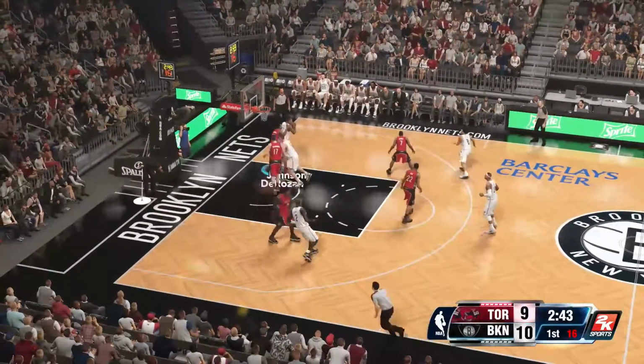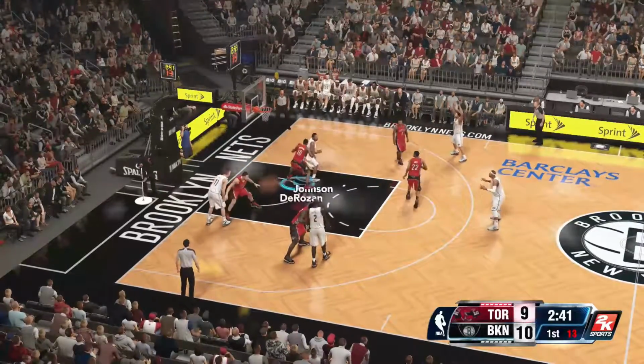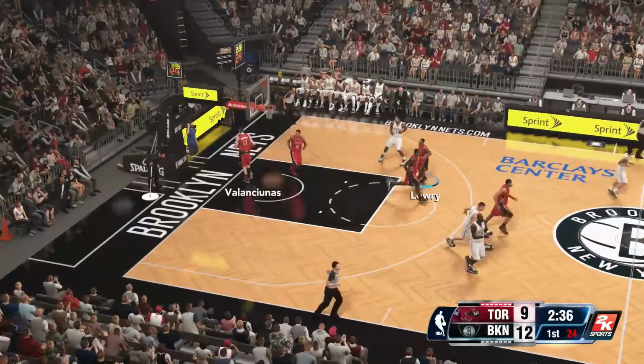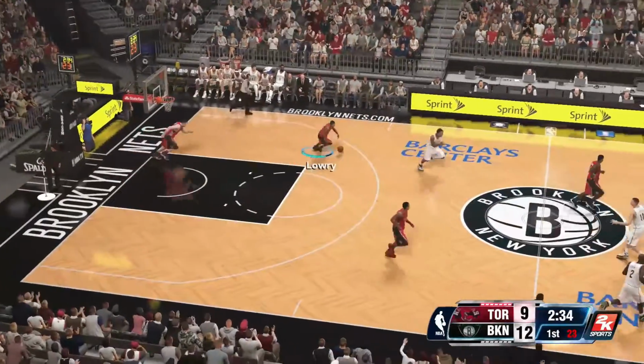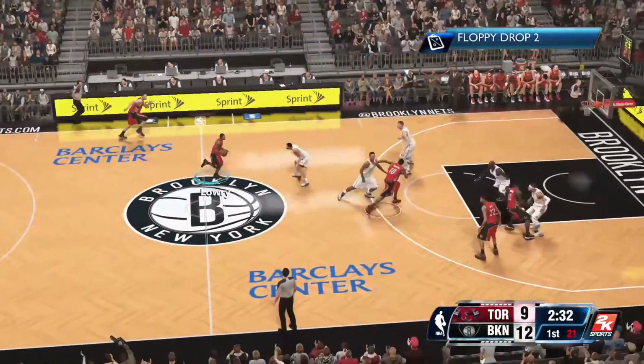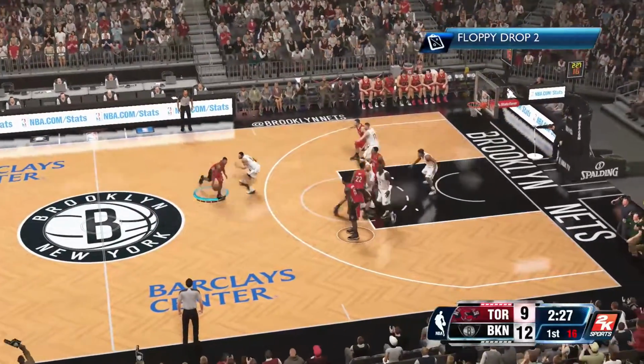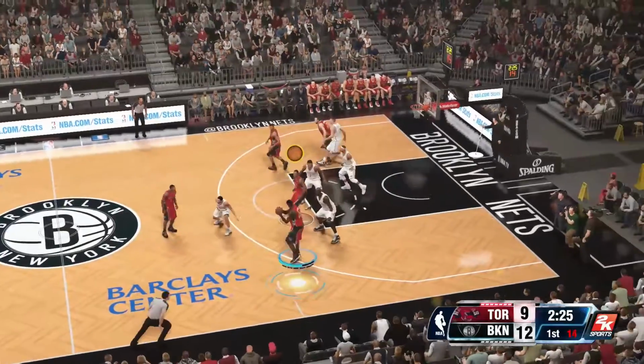Crafty pass work there, getting it down low for the easy deuce. Williams with the ball. Here's Johnson. Another one falls for Brooklyn. First quarter of action, just under 3.5 minutes played. Lowry against Williams. Lowry kicks to Johnson.